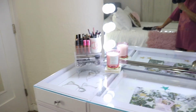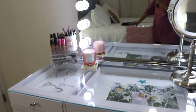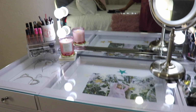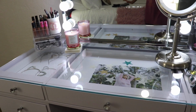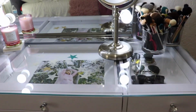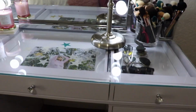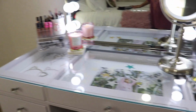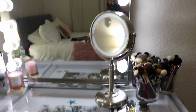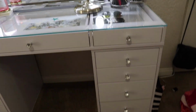Nothing super exciting going on over here, but I try to make the top look aesthetically pleasing, so I keep it very minimal, and I try to keep from putting things on it, because I also use this as an actual desk. I'll do my schoolwork on here, so I like to keep the top very clean and simple. I do want to add some kind of flowers, but I don't know where to put it so it doesn't look cluttered.